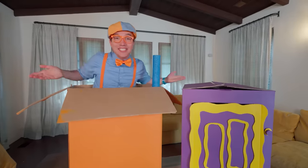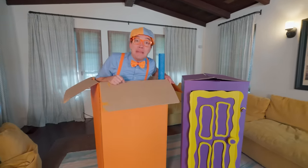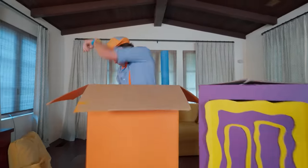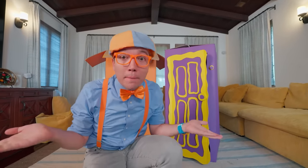Meekah! Hey, it's me, Blippi. Look at this giant box. Yeah, today, Meekah and I have some exciting things planned. But it was supposed to meet me here by now. I wonder where Meekah went.